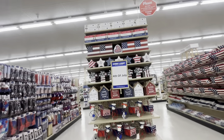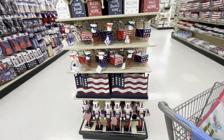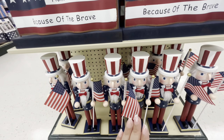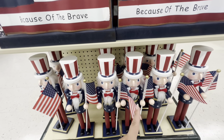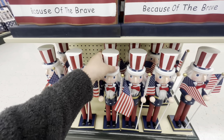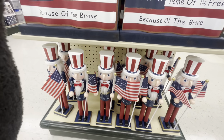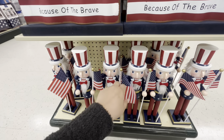And then right here, there's an aisle. Ooh, look at this. And look at that. Oh my gosh, let's start down here. Look, they have the nutcrackers. These are the wooden ones. Again, not my fave. You'll see the ones that I have for 4th of July. They're the resin ones. In my opinion, they're way cuter than these. I got them at Home Goods. But they have these with the American flag. These are 16. And the ones I got from Home Goods, I think, are 15 or 13. Way cuter. Anyways, so they have the nutties.